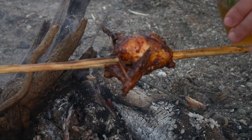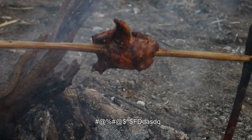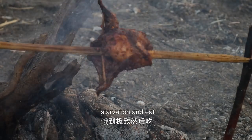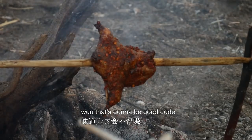So basically, literally my job is I don't do anything. You ain't doing anything. I'm doing something. Here, do something useful and open it. Observation and eat. Oh yeah, that's a lot of chili flakes. Oops. Oh, no, that's gonna be good.